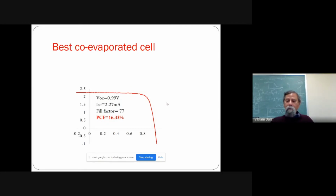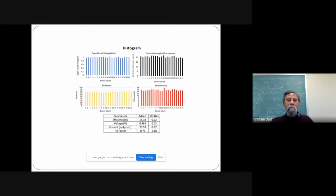This is our co-evaporated cell. It was about 16.4%. The best efficiency for a co-evaporated cell is about 18%. The nice thing about evaporation, by definition, is that it's a process that's widely used in industry. For example, all the auto companies coat your windshields with a thin layer of ITO or something else using sputtering, large area vacuum deposition techniques. All of your windows are coated this way, the automobile windows, front, back, and the side.